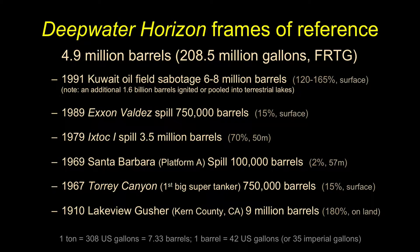thought about stuff. So everything is scaled here to the Deepwater Horizon, because that's the most recent gigantic spill that we think of. The Deepwater Horizon was the largest marine oil spill in U.S. waters. It wasn't the largest oil spill in the U.S. That distinction belongs to what happened almost exactly 100 years before the Deepwater Horizon happened. And that is what happened in the oil fields back up behind us, about an hour, hour and a half drive from campus here in Kern County. That's the Lakeview Gusher. So first I want to talk about the Lakeview Gusher.